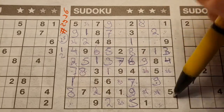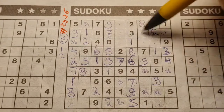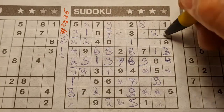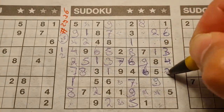4, 5 we have here. So this box cannot be 4, 5. The 4, 5 goes in those 2 boxes as a pair. So 1 digit left, should be the number 6. Alright. Now we have a 6 here, so this box cannot be 6 anymore. That box should be a 6, and this box should be a 2.